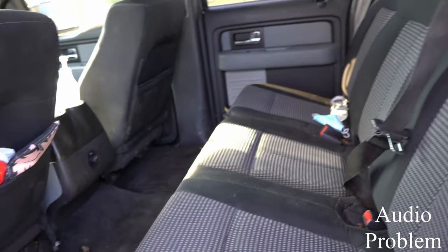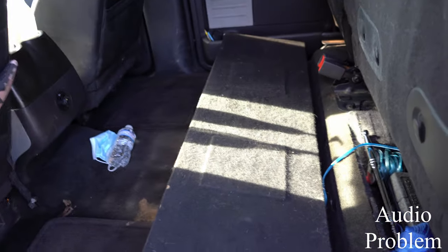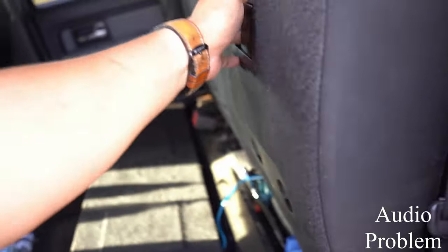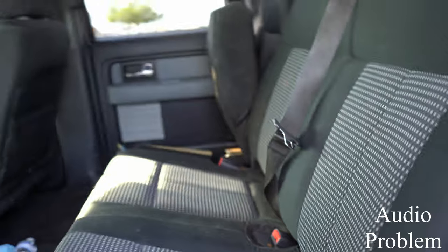My only upgrade was this, guys. Check it out. I got two subs, two 12-inch subs. Got the box right here, ordered from Amazon. The 212s, two MTX Audio going back there. If you're an F-150 guy, you should know about this latch back here. Just pull it and it opens. I have the amp back there hooked up to the wall of the truck.